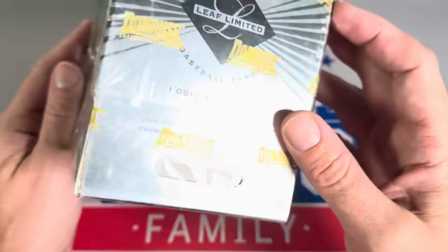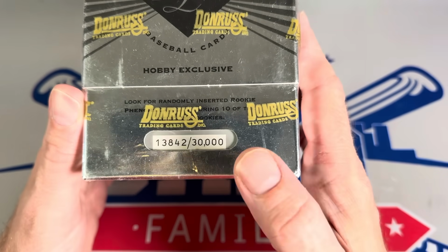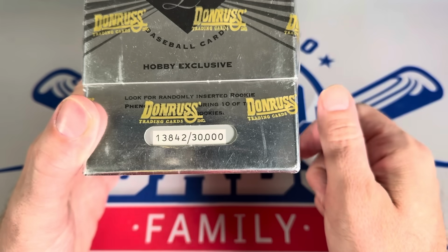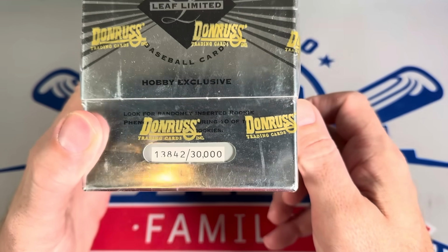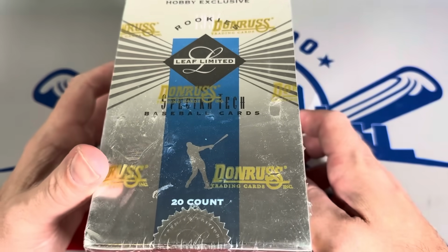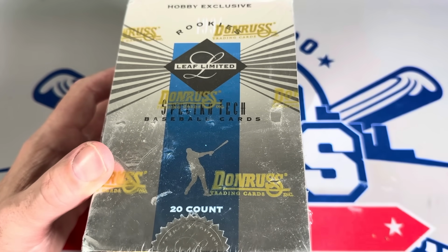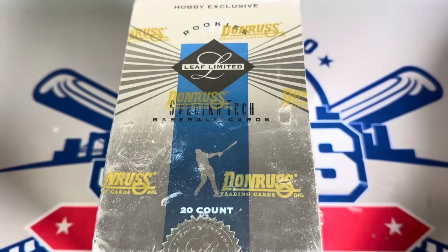These were hobby exclusives, only sold to dealers in the hobby shops, and they were all numbered. Each box was serially numbered to 30,000. This is box number 13,842 of 30,000. Now these boxes, there's not a ton of them still out there. There's still some. There's 10 total boxes on eBay between the flagship regular release and the rookie set, and the cheapest one is $125.